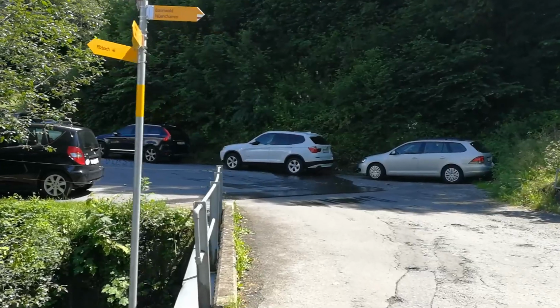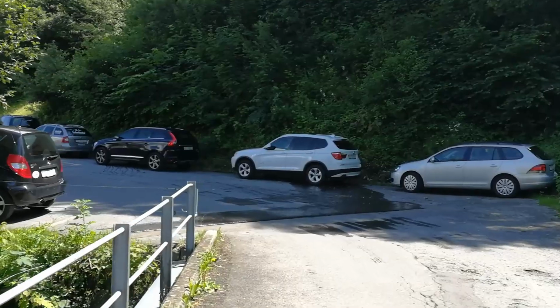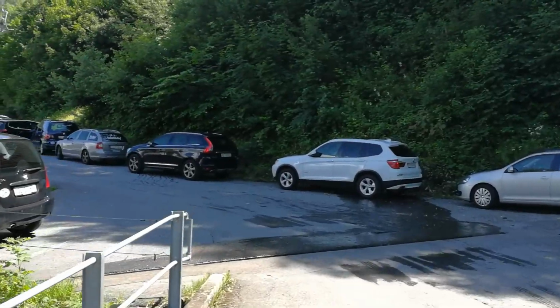Today I'm in Kerenzerberg and I will walk up to the Talalpsee, a small lake in the beautiful Alps in the small valley. This is the opposite of Amden, where I was a few weeks ago. Amden is just on the other side there. So we are now on the opposite of the Walensee. You can even drive up here. It's called Kerenzerberg, Filzbach.